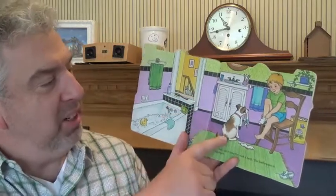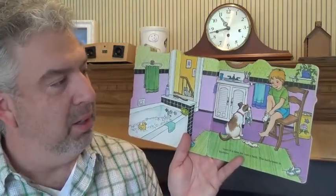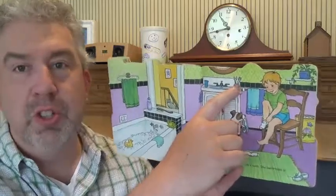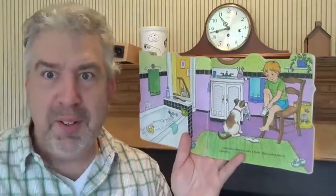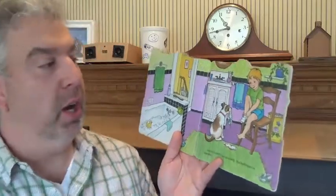His kitty cat's watching, and there's his dog. His dog's holding his shoe in his mouth. Josh must love his pets because they're around him all the time. They must like him. Oh, and I see toothbrushes too. Let me get in close. Toothbrushes. What do you use a toothbrush for? Combing your hair? No, use toothbrush for brushing your teeth. It gets the food out, cleans them up real nice, and makes your teeth last a long time.